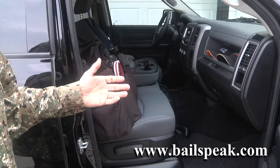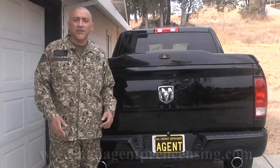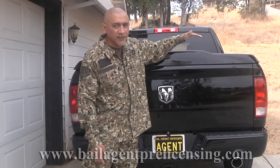And here is an inside shot of the cab of the Ram 1500. Now here's a shot from the back of the truck. And with respect to the Leer cover, notice this hump in the middle. That's going to figure prominently as I move forward.